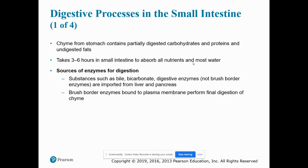So now we're going to move on to the digestive processes in the small intestine. The chyme from the stomach contains partially digested carbohydrates and proteins and undigested fats. So remember, carbohydrate digestion begins in the mouth, protein digestion begins in the stomach, and we also have some lipases secreted, but it's going to be mostly undigested fat. It's going to take about 3 to 6 hours in the small intestine to absorb all the nutrients and most of the water.